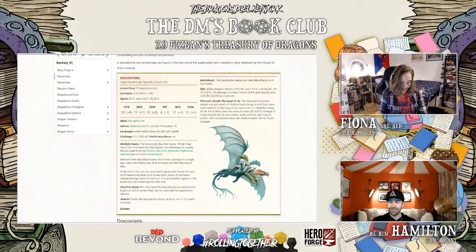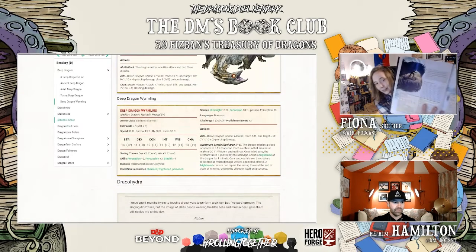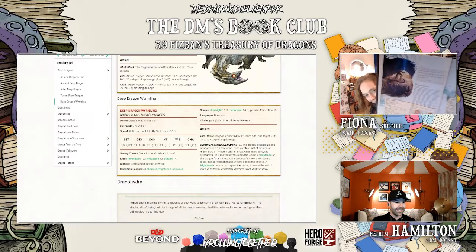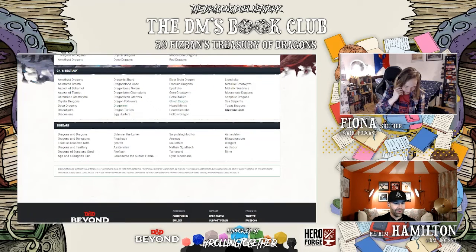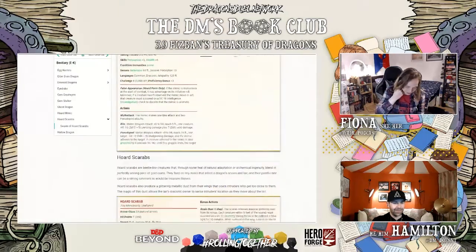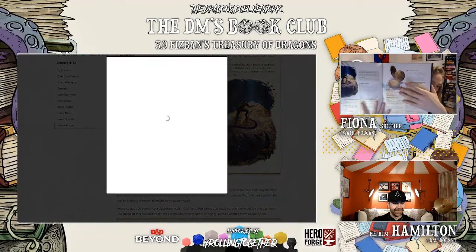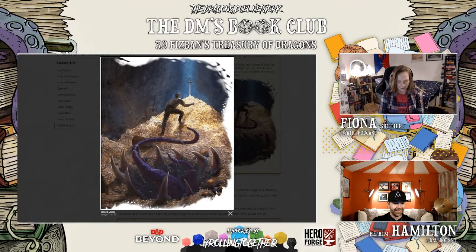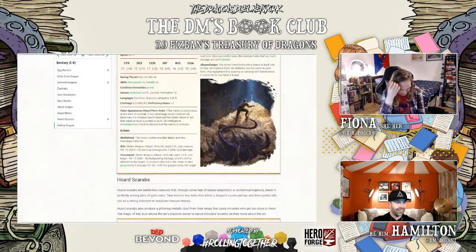Although I did just see, because it just turned up there, the Hoard Mimic is on page 204, which has a great picture of somebody, almost Aladdin style. You're like, that is a mimic. That is so cool. I'll try and find that quickly. Hoard Mimic is under H, and the Hoard Scarabs are cool as well. They're just pretty. Look on the opposite page, you'll have a better image of that. Oh yeah, beautiful. The art's great, as ever.